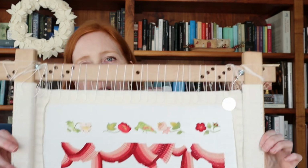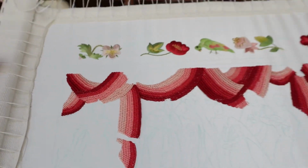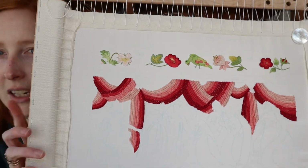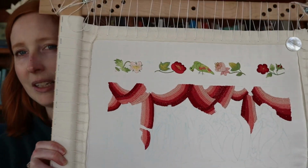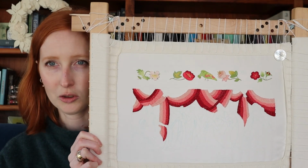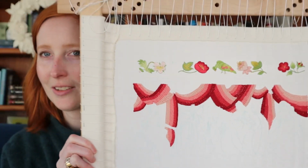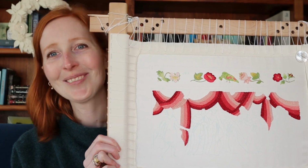So I have now finished all the needle lace drapes. This is simple needle lace in Soie Prairie in the same dramatic reds and pinks. So as you can see from middle distance, it just looks like a dramatic fading element. When you're looking up close, the shading looks very, very stripy. It's kind of an effective visual trick, don't you think?